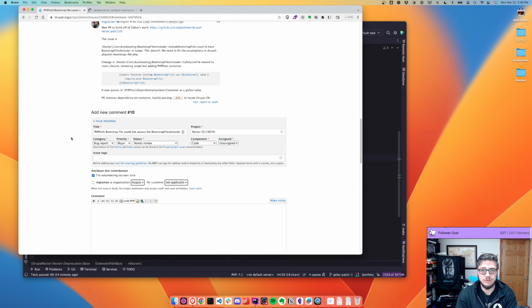So yeah, I'm going to ping everybody, and hopefully we can get a release out of drupal-rector that solves this, and everybody can keep using it to automatically fix up their code.